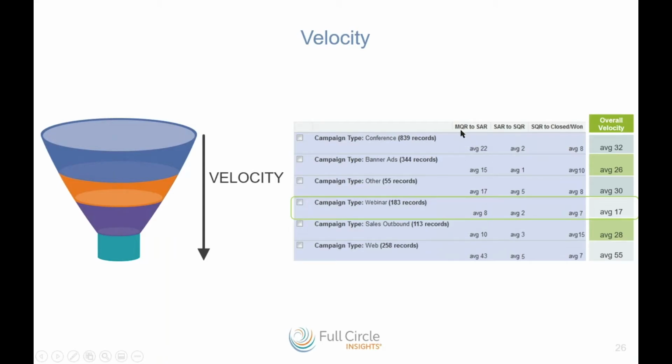So this would be a marketing qualified lead to sales accepted lead. It's MQR to SAR, which is marketing qualified response to sales accepted response in this particular category. There's sales accepted response to sales qualified, and then sales qualified to close one. And you can see for conferences, the average from MQR to SAR is 22 days. The average from SAR to SQR is 2 days, and the average from SQR to close one is 8 days. So the total average is 32 days.